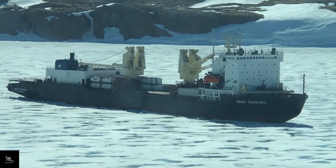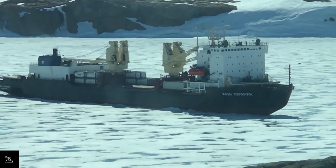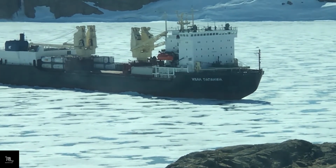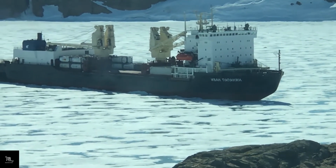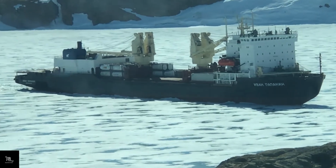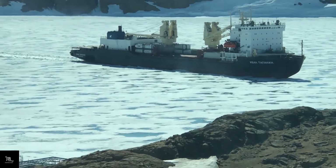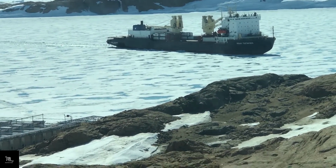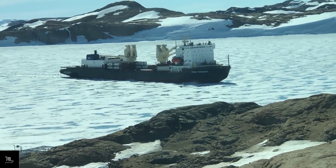In our last episode, we saw that the helicopter reached Bharati Research Station, and this is 15 days after that day. This time, the ship had arrived early because the thickness of the snow was not that much. So, this was a beautiful sight. The whole station is preparing to welcome the new summer team.